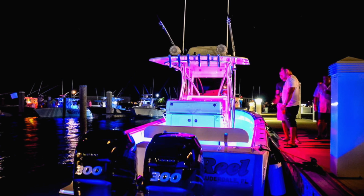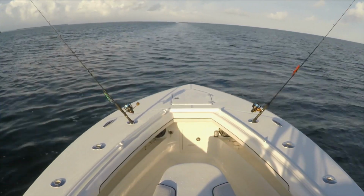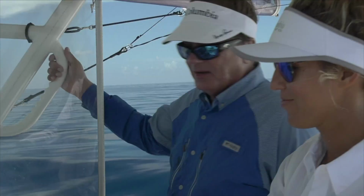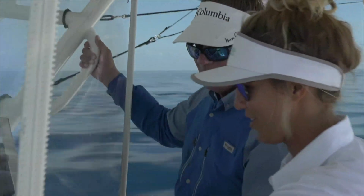So we look at your zone 1, maybe the bow, the helm. We always try to make the helm a little bit more of a sweet spot, so to speak, because that's where either the owner or the captain is, he's the one that's doling out all the cash. So we try to make him a little special. But that's really what it is.